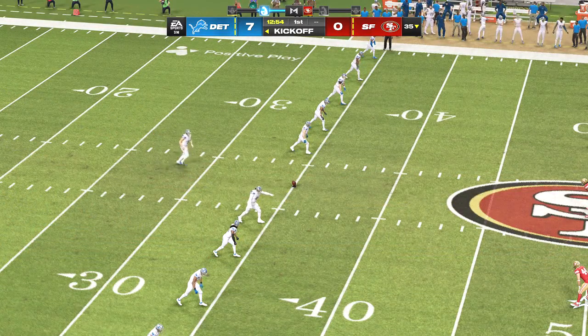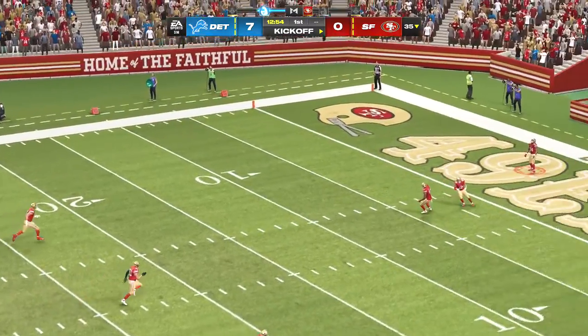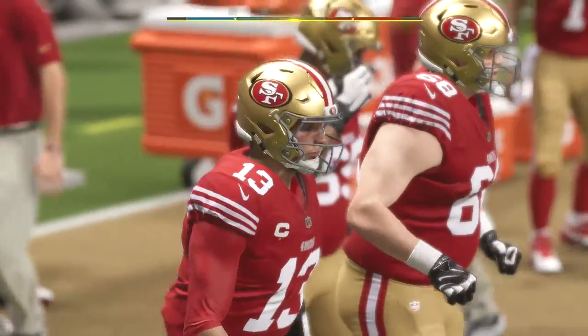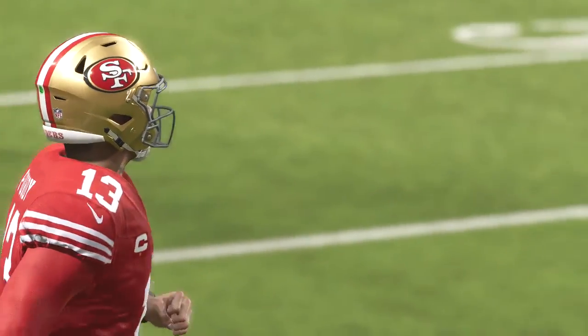Here are the Lions now as they line up and kick this one away. And this will not be returned. It'll come out to the 25. So here's the first drive now for the 49ers.